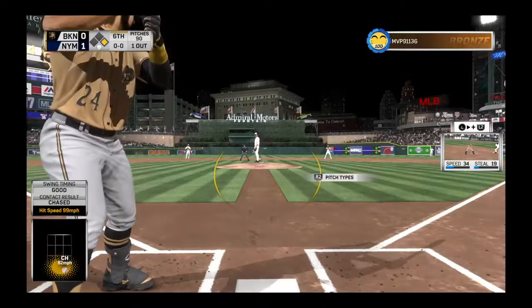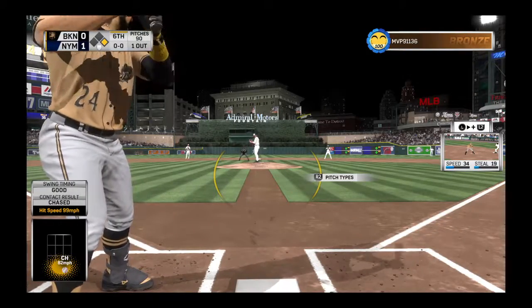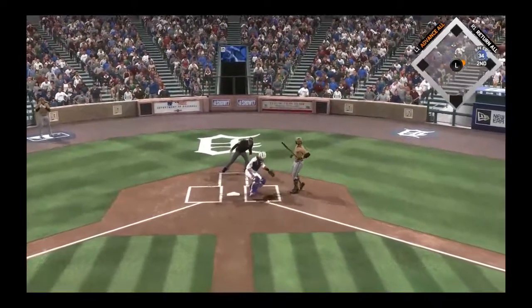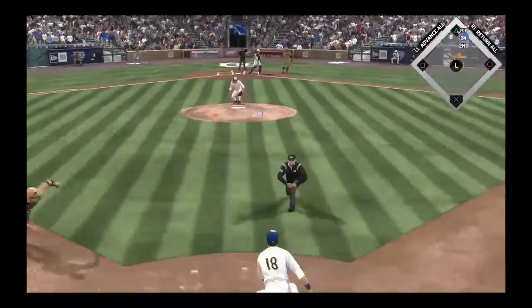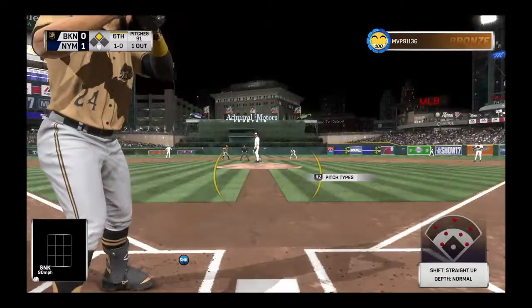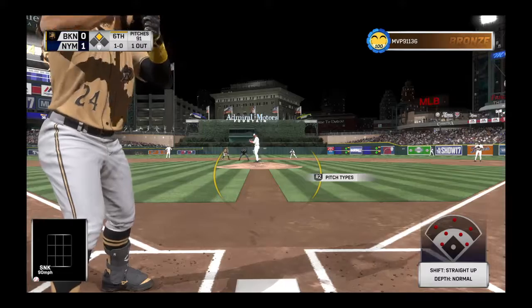Once again, some action out in the bullpen. Couple of right-handers starting to loosen up. And this one's in the dirt, and he is safe at second base as the decision to move up pays off, and that'll likely be scored a wild pitch.